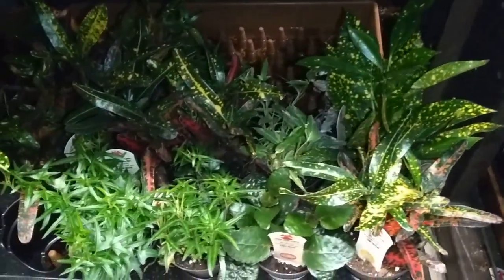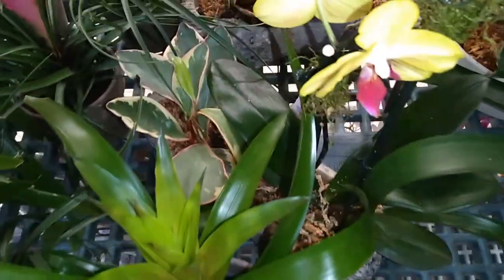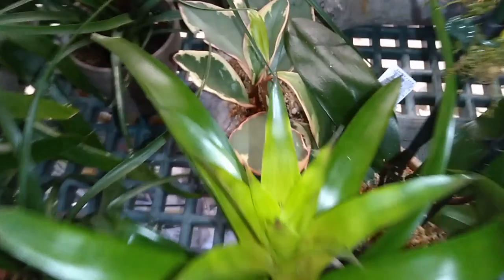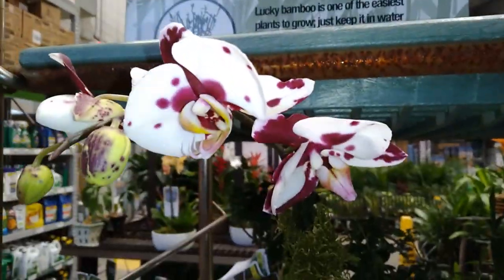Let's move on down here some more. Yeah, we have more crotons there and a dumb cane there as well. Now, I just noticed behind me there are a few more here. Another assorted pot. Florida Beauty. Orchid there. Jelly Bean Peperomia. Oh, here they are. Let's see, guys. There we go.